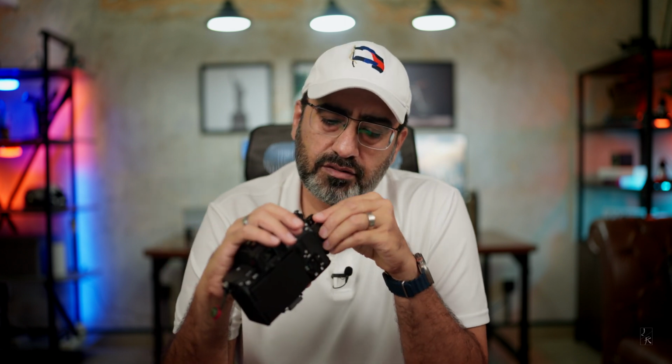I'm using this Lexar Professional 2000X, which writes at 300 megabytes per second, and it's a V90 card. This card works like a charm. I can record 4:2:2 10-bit, 4K, 60 frames per second. That's really good. And having two card slots means you have double the space in your camera.